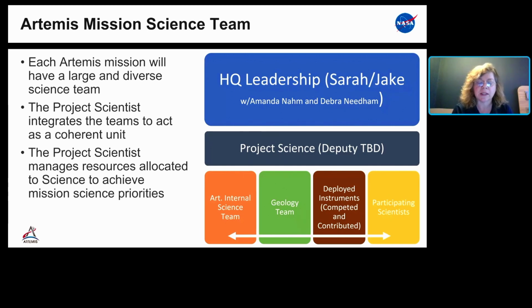So the project scientist really is the coordinator of that team, bringing all of those interests to bear, and then managing the resources that science gets allocated for that mission to achieve that mission's science priorities. Those science priorities are going to be created by the complete science team, and they're going to be managed by the project scientists to be able to achieve those goals in service of the whole program. And of course, in concert with our headquarters leadership, as you see there. Next slide.